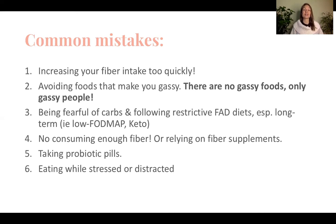So same thing, if we don't have enough of our workers, our probiotics, and we suddenly increase the prebiotics, things aren't going to work right. So slowly increase the amount of fiber-rich vegetables that you're having in your diet, little by little increase them.